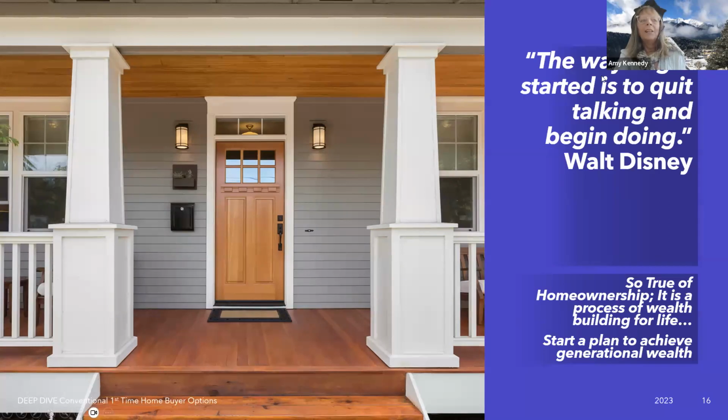And just this little quote here from Walt Disney: "The way to get started is to quit talking and begin doing." I think it's so true of home ownership. It's a fantastic chance and ability to gain wealth, or have an asset that does 2 things. First, it becomes a wealth building asset the day you close.